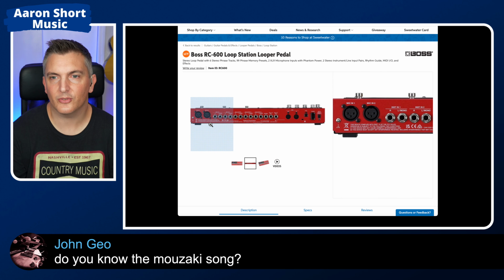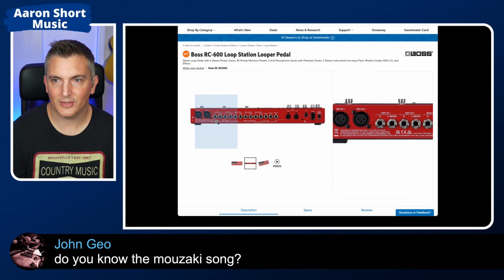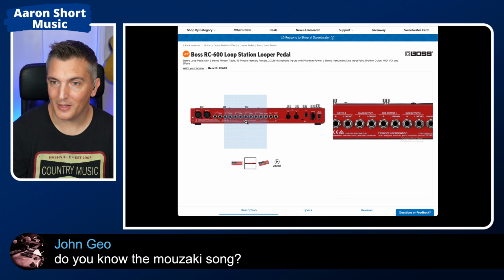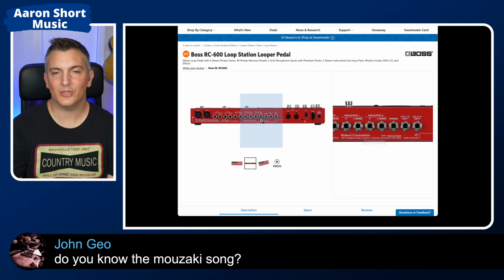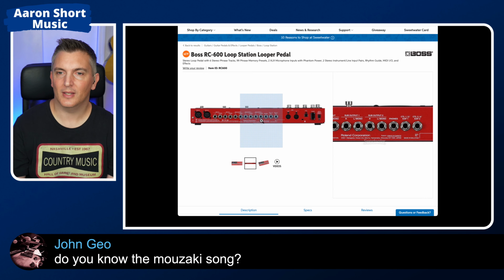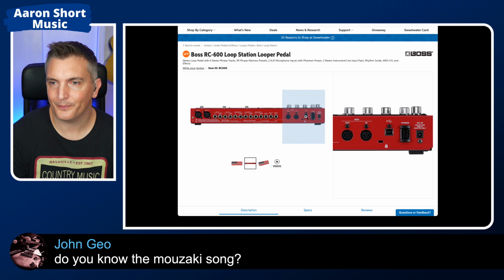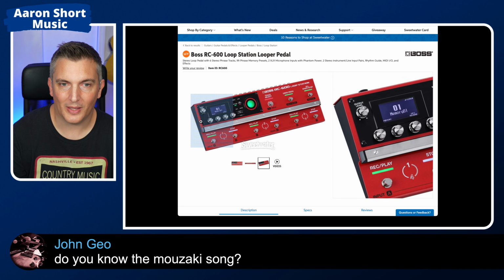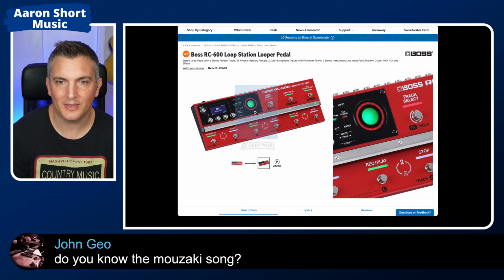There's a ton of I/O as well. There are 2 mic inputs. There are 2 instrument inputs that are stereo. There's the main output, the sub output 2. So you can send different tracks to different channels of different mixers. You don't need an external mixer. And it's impressive. And people are going absolutely crazy for this thing.